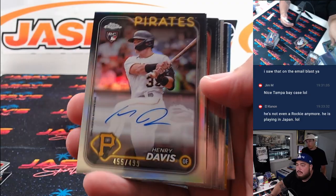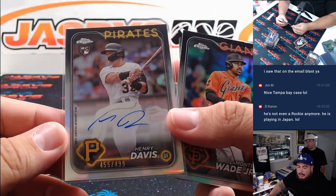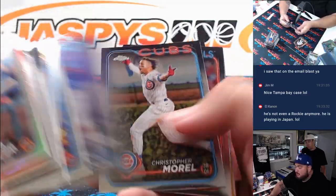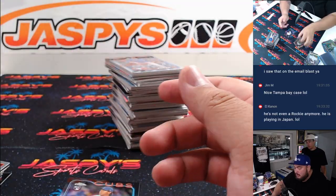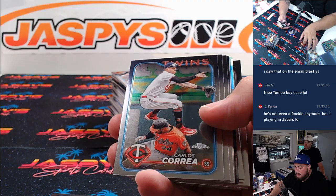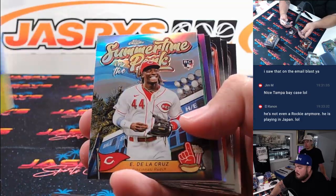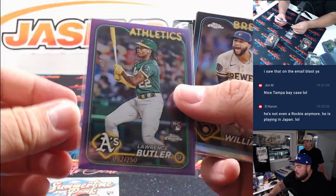Pirates. Henry Davis to $4.99. That's going to go to I. This has been a pretty solid case, though. It's just one team has been raking it, which is the Rays. Stop, stop. There you go. There's an Ellie. Lawrence Butler. Also a lot of A's colors.